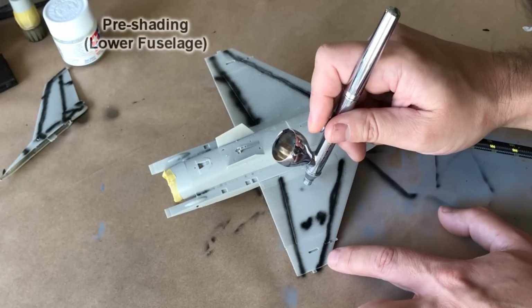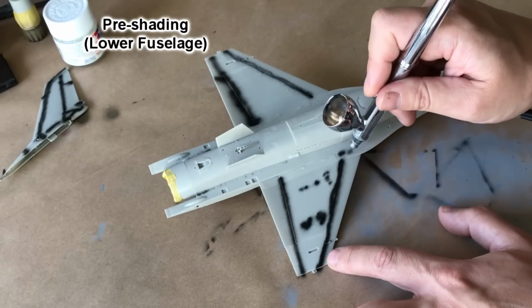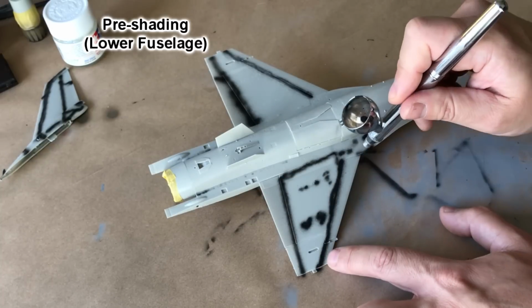I'll just let the clips go here for a little bit without saying much. Maybe you'll find it relaxing just to watch the paint being applied.